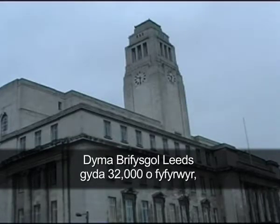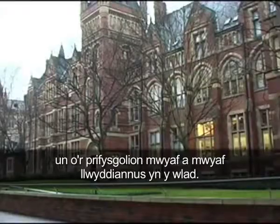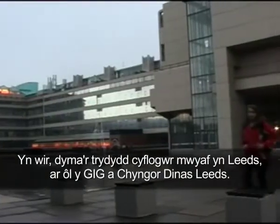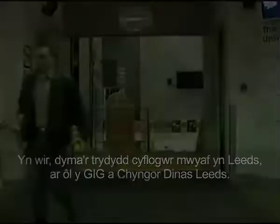This is the University of Leeds. With over 32,000 students, it is one of the country's largest and most successful universities. The university is also a big employer in the region, employing over 7,000 staff. In fact, it is the third biggest employer in Leeds, only being beaten by the NHS and Leeds City Council.